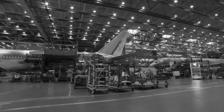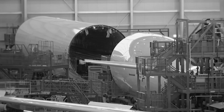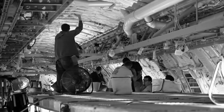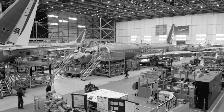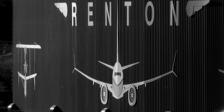Whistleblower reports revealed that workers were under immense pressure to meet production targets. Some quality inspections had been skipped or rushed. The missing bolts on Flight 1282 became the symbol of a much deeper problem: the growing tension between speed and safety in modern aircraft manufacturing. It took only seconds for that plug to blow out, but the chain of mistakes that led to it had stretched over months, starting in a factory in Malaysia, passing through Wichita, and ending in Renton.